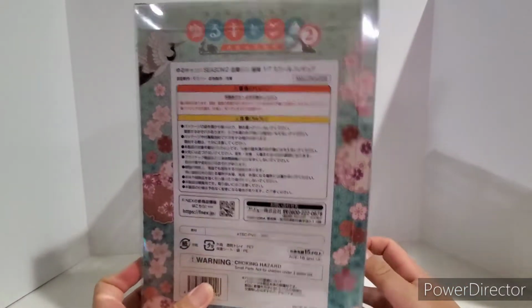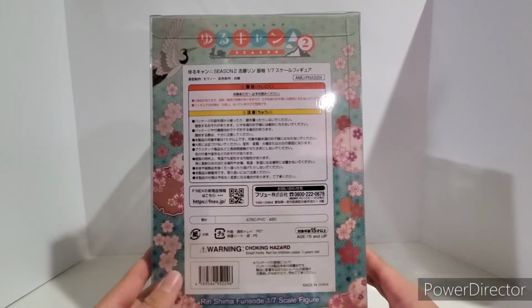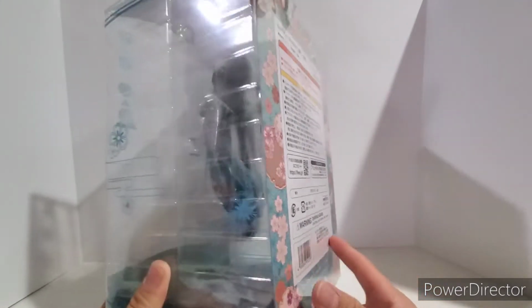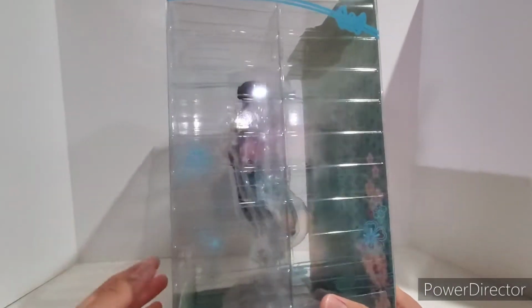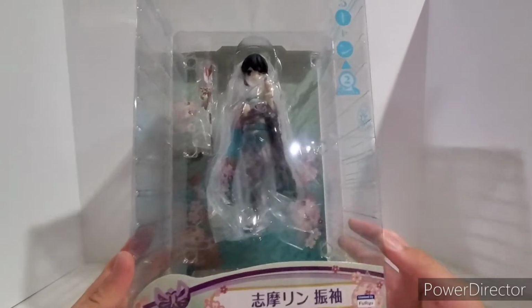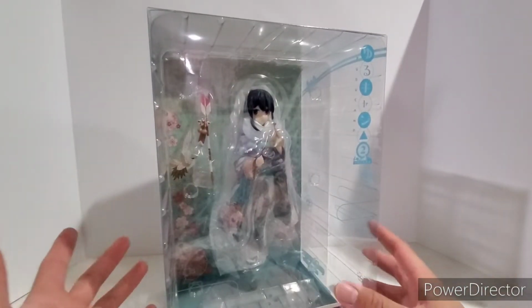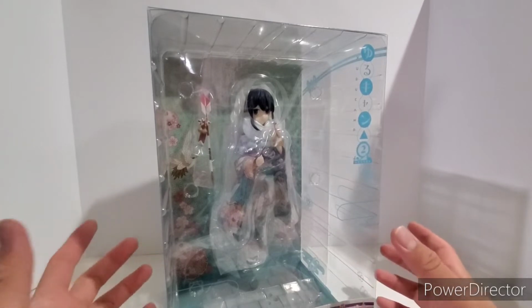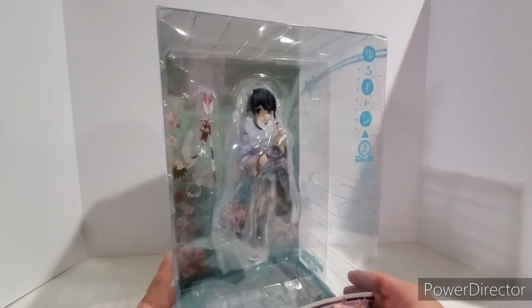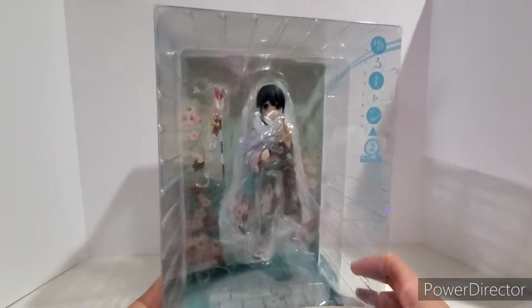Yurucamp is one of my favorite comfy animes, it's kind of in the name, but it's more so if you want to turn your brain off, kind of like Nichijou, where it's very wholesome, it's just fun to watch. Shima Rin is one of my favorite characters in the series, as well as Nadeshiko, and they just have such great personalities as well as great character designs. So this definitely was a really interesting statue to pick up.